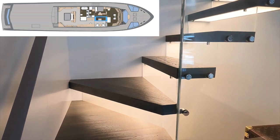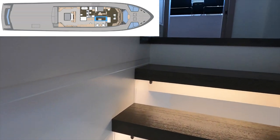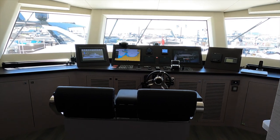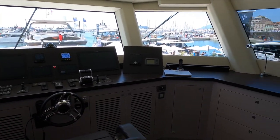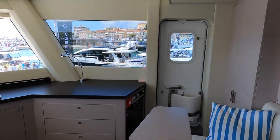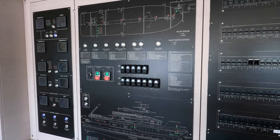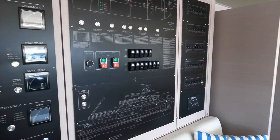Here we find ourselves in the lobby area as we ascend the floating staircase to one of the most magnificent bridges that I have seen on any vessel. In front of the state-of-the-art helm station, we find three very large forward-raking windows. Over to starboard is a door that leads out onto the other deck, and here we have what can only be described as a mini ship's control center, but on the bridge.